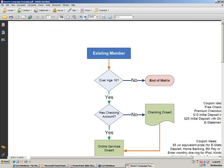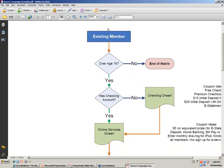I'm going to enlarge this so that you can see it on your screen, and I'll walk you through because it's not as complicated as it looks. But what you're seeing is it says existing members, but these are new members that are going into the top of the matrix. So a member first joins the credit union, they enter the beginning of the matrix, and we start to look at certain conditions and make certain decisions.